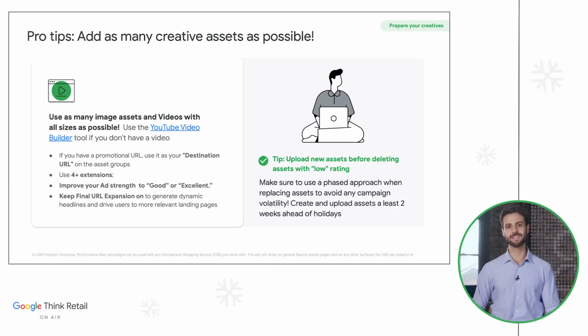And then lastly, make sure that you have a phased approach when replacing assets. So you're going to be avoiding any campaign volatility. If you see some low performance rating creatives, add new creatives before deleting the other ones. Then, if you plan to create any specific asset groups with holiday messaging, do that at least 2 weeks in advance. That is going to prevent you from rushing before the holiday season.